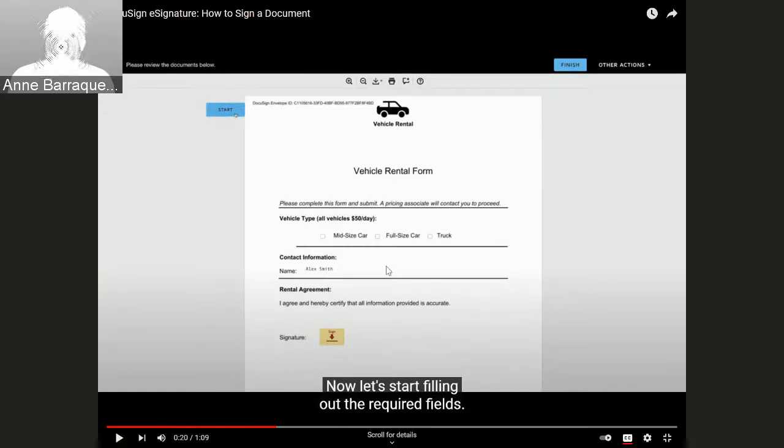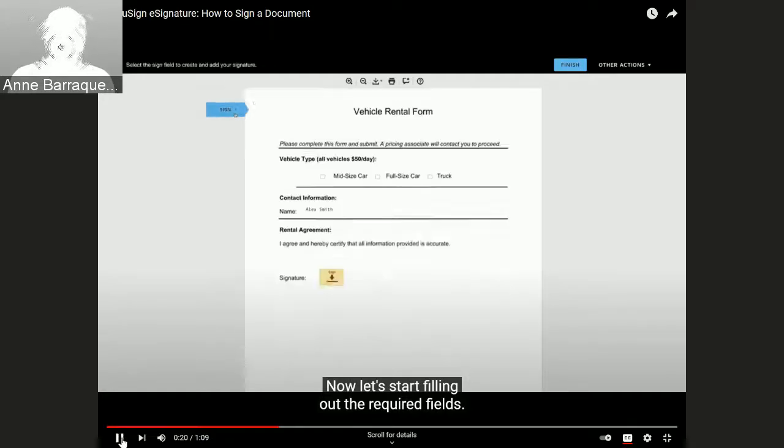As we're in the signing experience, we can see that we will start by filling all the required fields, and I have a blue button here which will drive me through all the different tasks that I will have to complete to be able to execute that document.